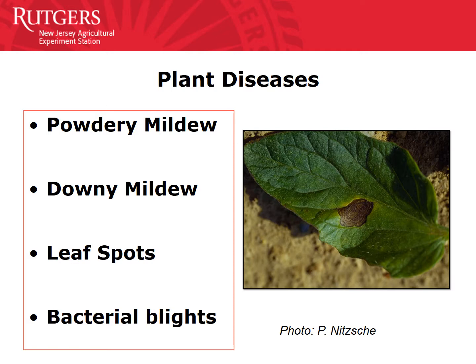Most leaf spots are fungal diseases. Pictured on the slide is a fungal leaf spot. Many leaf spots appear as tan spots with a yellow or purple halo around the spot. If you look closely with a hand lens, you may see a ring of tiny black spores.